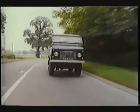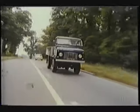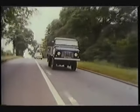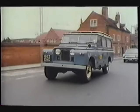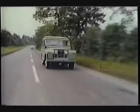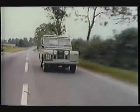This is the forward control model, the largest Land Rover made with a 30 hundredweight capacity. The long wheelbase version with a large seating capacity. The standard model that first introduced a name become famous, Land Rover.